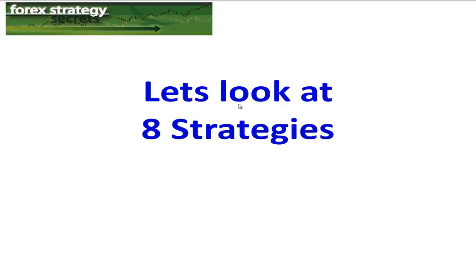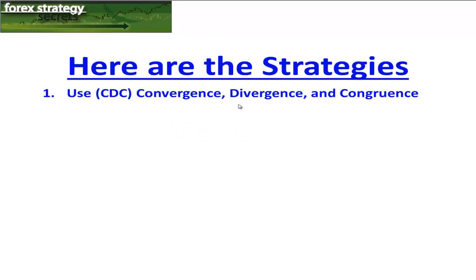So let's look at the 8 strategies. We talked about them, but let's list them. There's this CDC, Convergence, Divergence, and Congruence. That tells you when the market is possibly coming to an end. It's either going to go sideways or it's going to rest and then take off again. Depends on the time frame that you're looking at. Larger time frames, probably it's going to be a change of direction. Smaller time frames, it might just be a little correction in a trend.